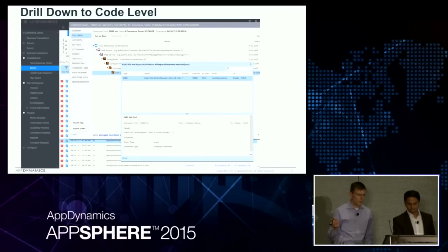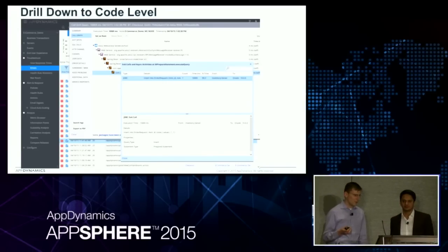Of course, it's only worthwhile looking at transactions that are actually slow. A lot of times people would look at all kinds of things trying to figure out what to optimize, but it's a needle in the haystack if you don't have a good tool like AppDynamics to figure out what is actually slowing you down.